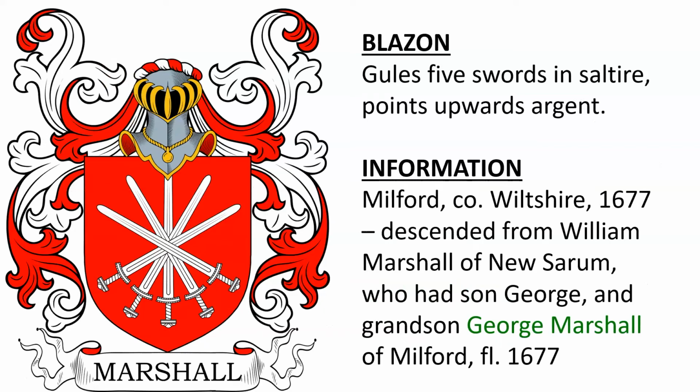Next we have Gules, 5 swords in saltire, points upwards argent. This was borne by the Marshals of Milford in County Wiltshire. They descended from William Marshal of New Sarum, who had son George and grandson George Marshal of Milford, who lived in the year 1677.